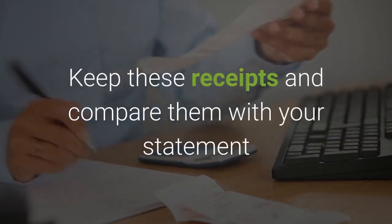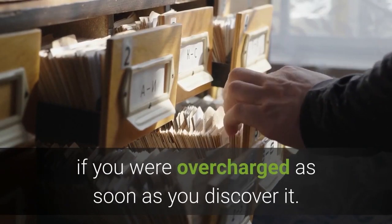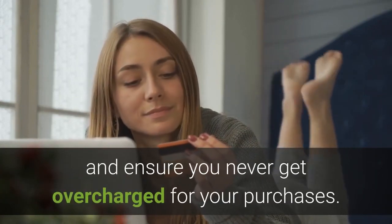Keep these receipts and compare them with your statement so you can be sure the amounts match. File a dispute with your card company if you were overcharged as soon as you discover it. This smart technique will serve you well and ensure you never get overcharged for your purchases.